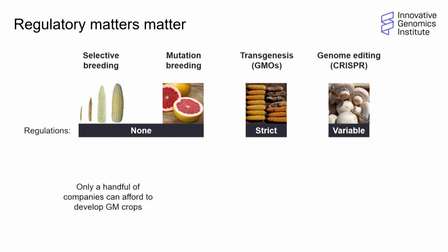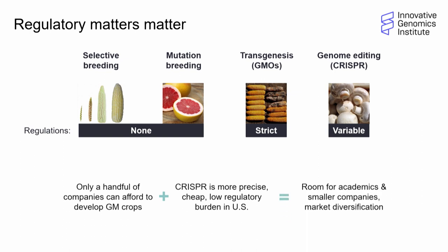And so a point that I want to make about why this matters is that right now, only a handful of companies really can afford to make these GM crops. They have to go for these blockbuster mainstream crops in order to get money back on the investment of doing all the R&D and regulatory hurdles that they have to go through. Whereas CRISPR is much more precise, it's cheaper, and there's a lower regulatory burden, at least in the US. And so to me, this means there's an opportunity for smaller companies, academics, and others to get into this market and diversify it a little bit.